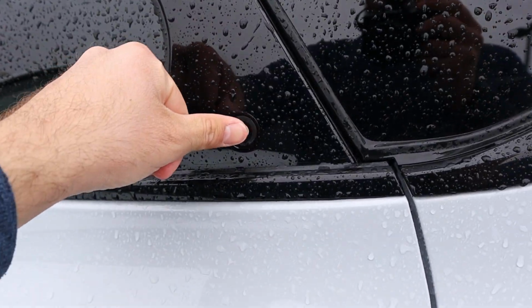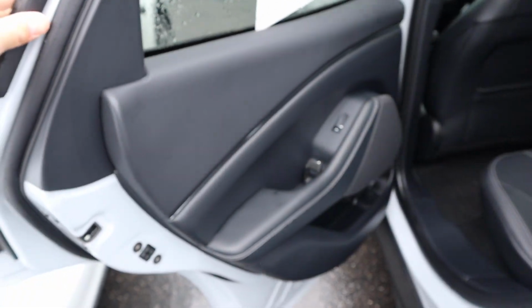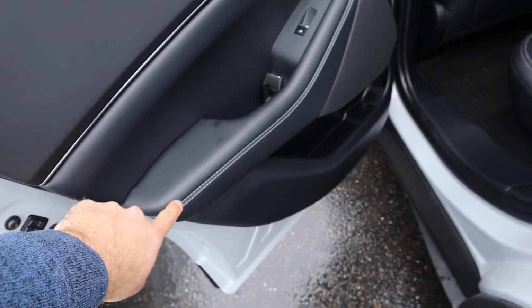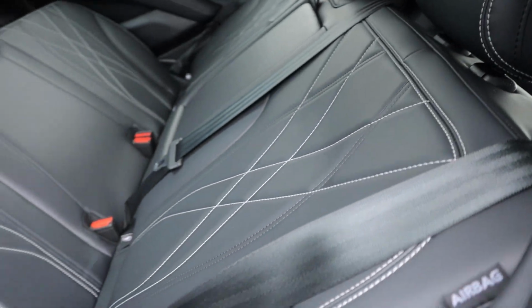Now popping to the back of the Mach-E, I do not like this little button thing to open up the back door. I just think that that's kind of silly design. Anyways, you guys can see here with the material use, fit and finish and everything, I think it's really solid actually. And then here are the seats, got a cool design with them.